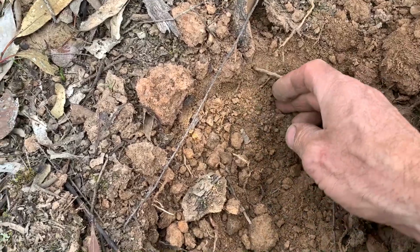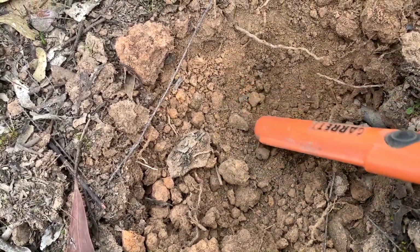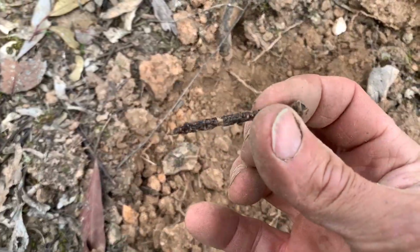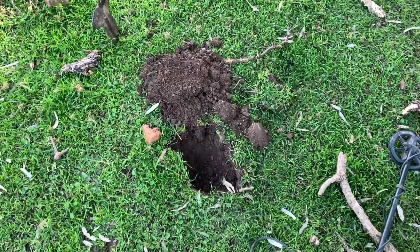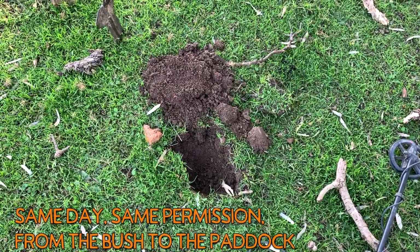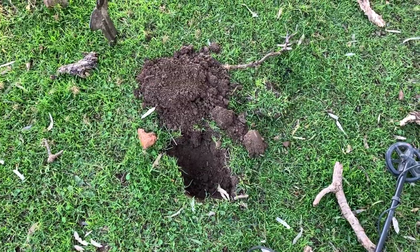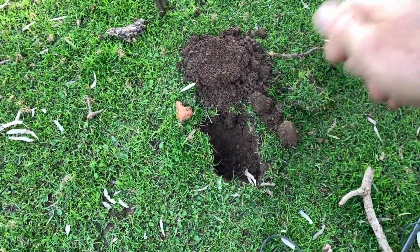What is it? Oh, you are joking me. Bloody nail. I had a funny signal down in there. It was into the 30s, and then there was 18, 19s. Yeah, scrap. Got it one way, didn't really have it the other way.